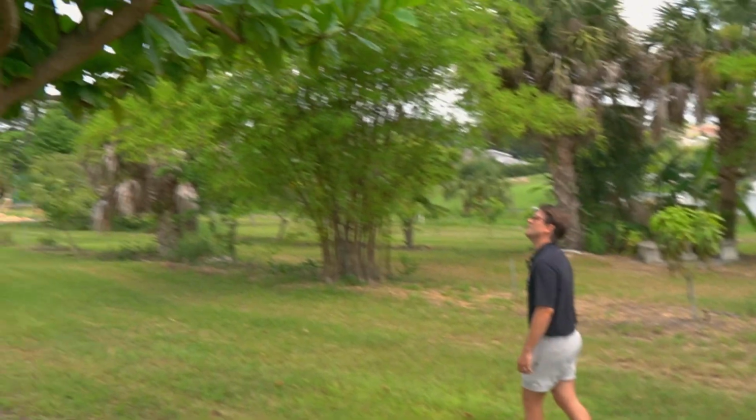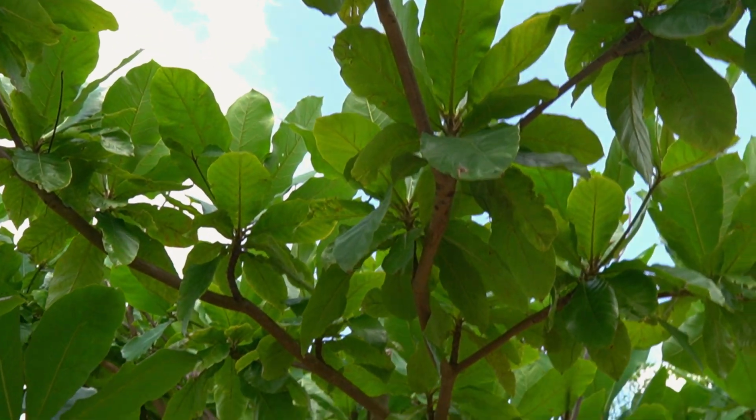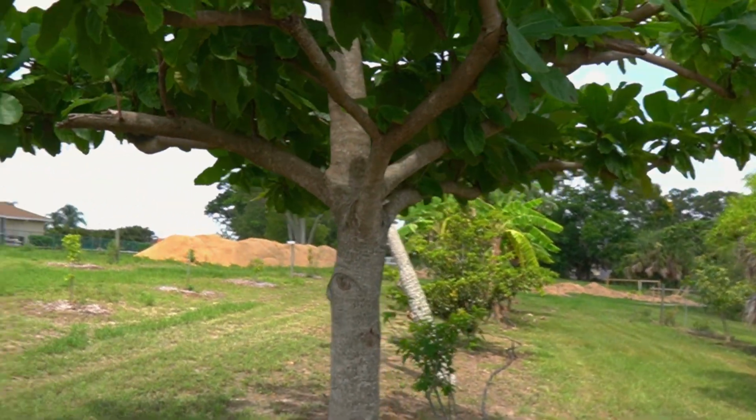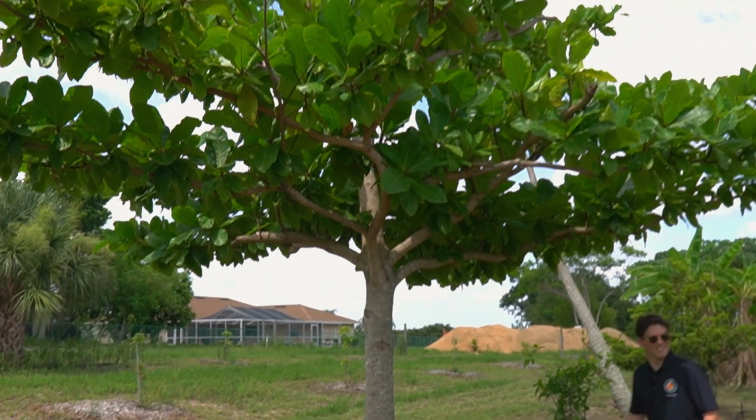What is this? This is tropical almond. Wow. It looked prettier until the hurricane came through, but it makes this cool. You see them on the beaches around here. That's what I thought. I thought this was like a sea grape, but it's not a sea grape.